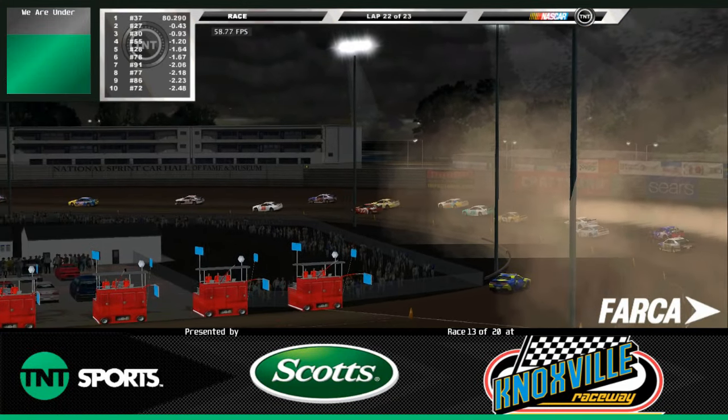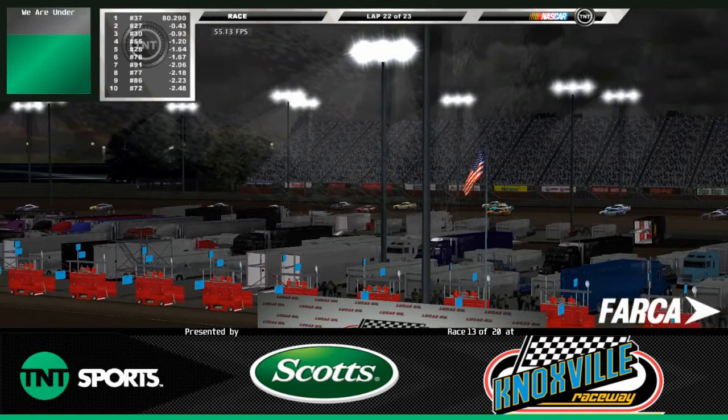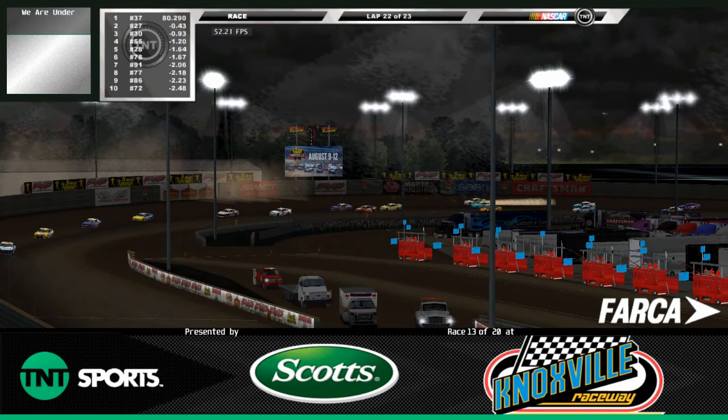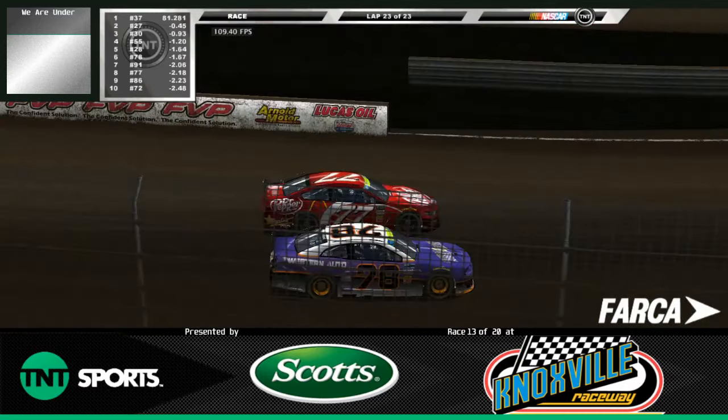Reigns going to the inside. This is the fight for the transfer spot. Who will get to make it in? We're coming to the white flag right now for the B main. Vickers leading. Weisbecker about to go a lap down.